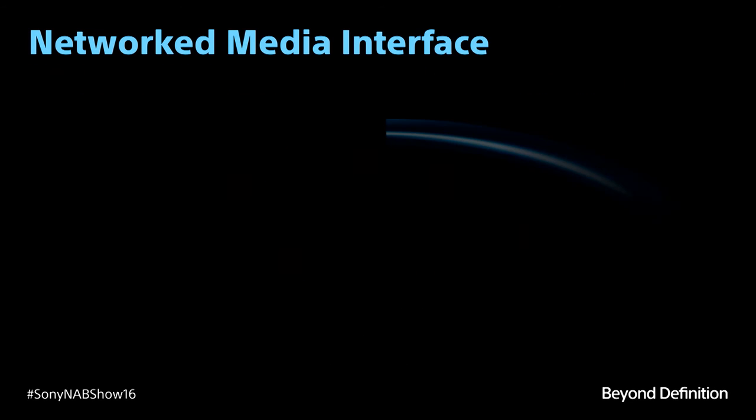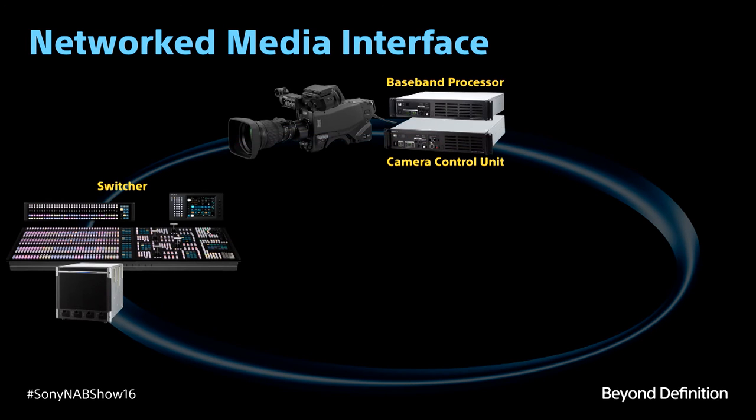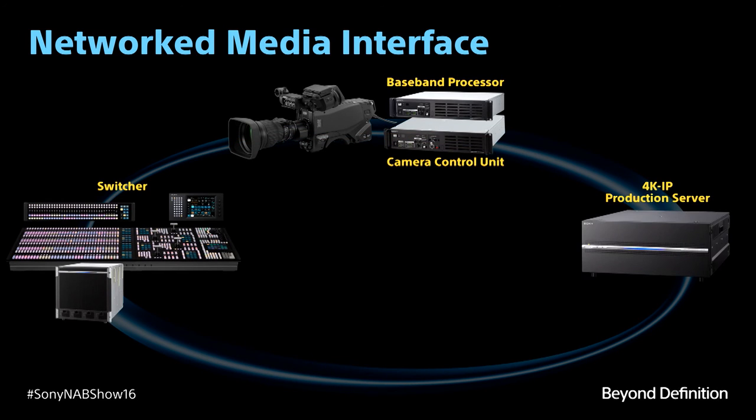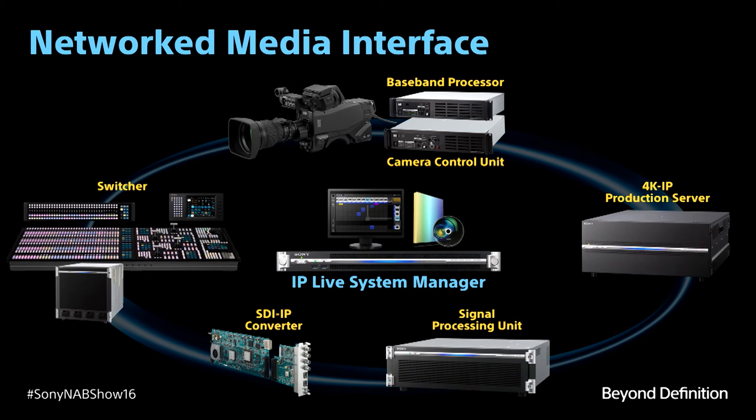Sony's NMI-equipped products include production switchers, camera control unit, baseband processor, and production server. And Sony's IP Live System Manager software orchestrates the entire system. And you can also accommodate legacy equipment with our SDI to IP converter board and signal processing unit.